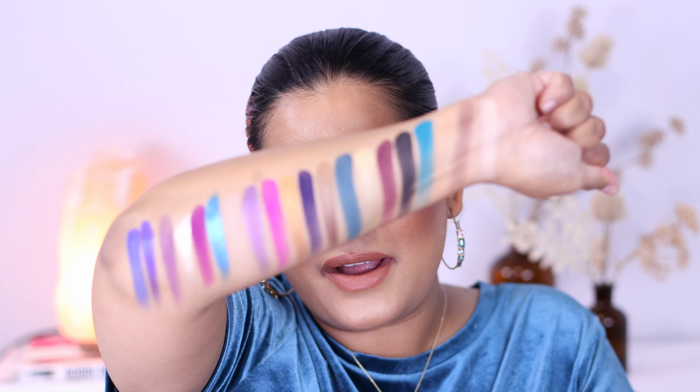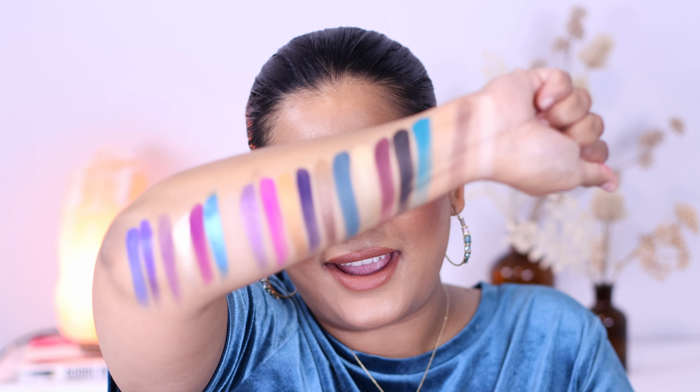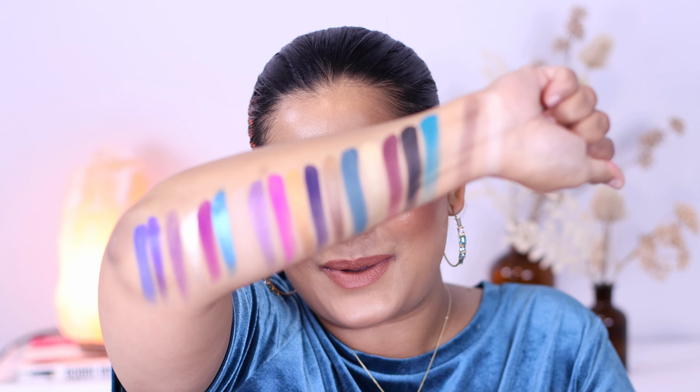So I'm going to put my arm down because it feels like it's going to break and I'm going to get into an eye look with this palette. Okay guys, so I've been like dreaming of what eyeshadow combo to do with this palette because it's just like right up my alley. It's so pretty. I can't believe it's here. I'm dying. I'm mentally having like a breakdown because I love this color story so much.